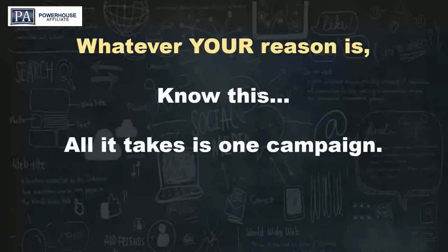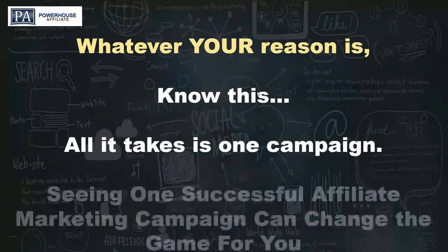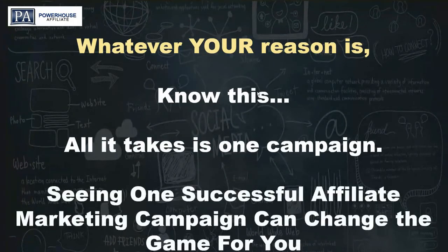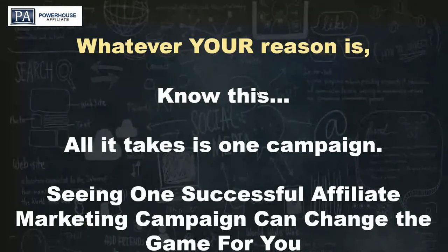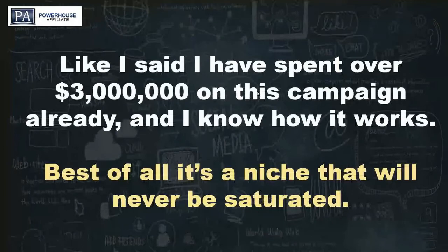And I say that because it's true. One campaign can truly make the difference here. Seeing one successful affiliate marketing campaign can change the game for you. So like I said, I've spent over $3 million on this campaign already, and I know how it works. And best of all, it's in a niche that will never be saturated. I've actually been in this niche for over 10 years.